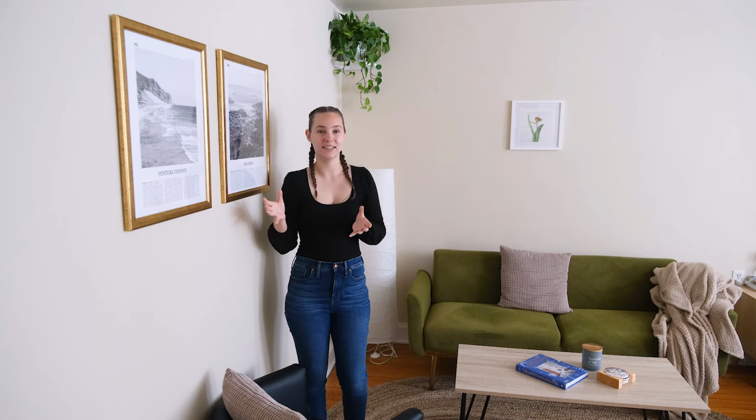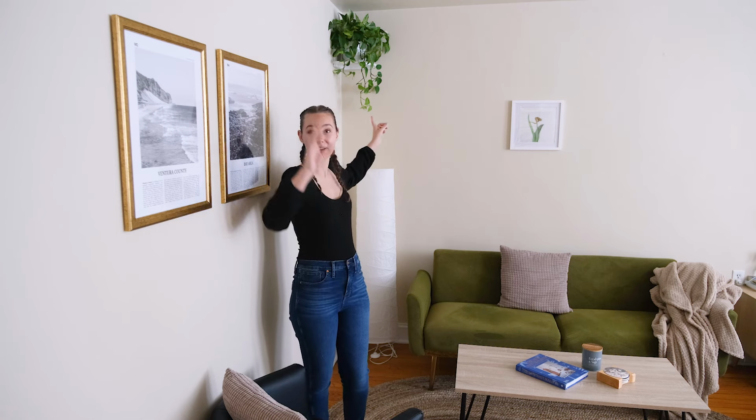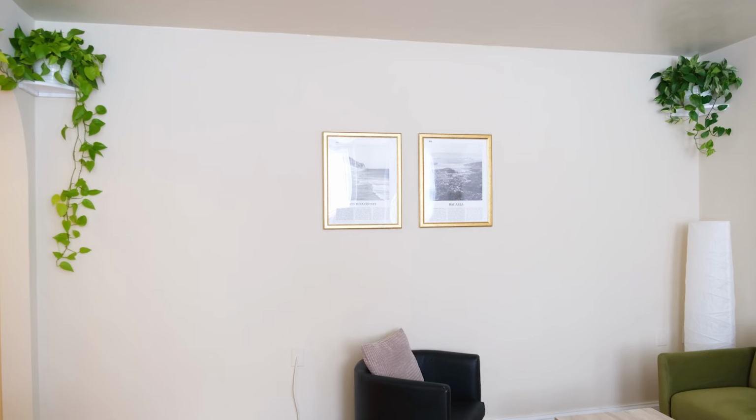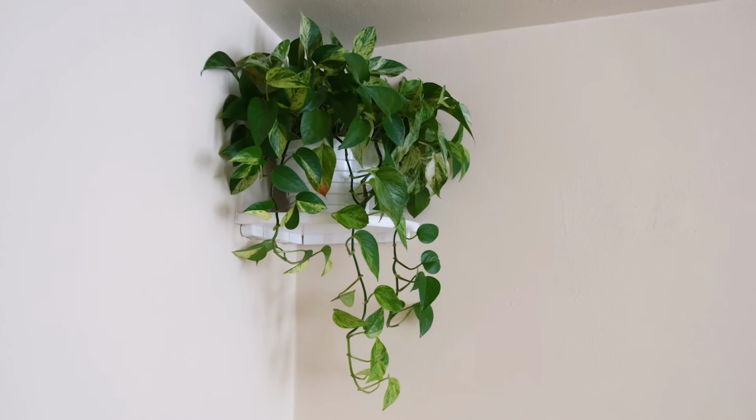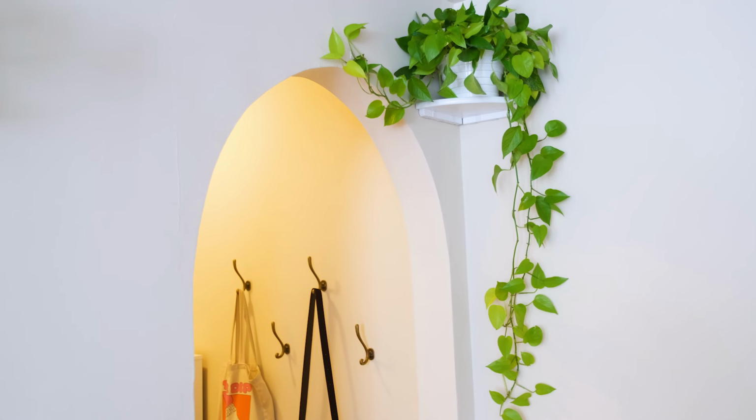The other pieces of decor that really make a statement, I think, in the living space are behind me and in front of me. It's these big trailing pothos that I've had for a while. I have them hung on these shelves really high up so that my cat Rhea can't get to them. She's not very curious in terms of eating plants anyway, but most of the plants in my apartment are pet safe just in case.